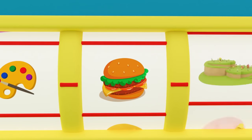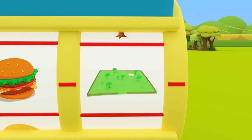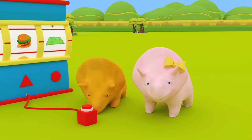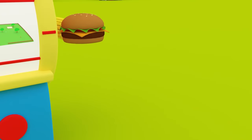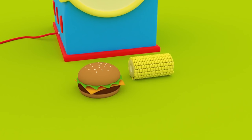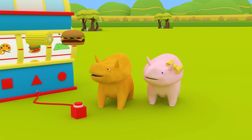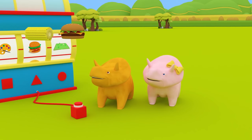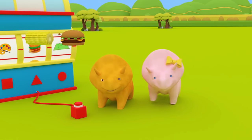We're playing with food colors. I wonder where. I think I know what that means. We're playing the colors of food in the park to learn about colors. First, let's get our food colors. Look, a brown hamburger for Dino and a yellow corn for Dinah. Let's go to the park and see what colors we can learn. Ready?